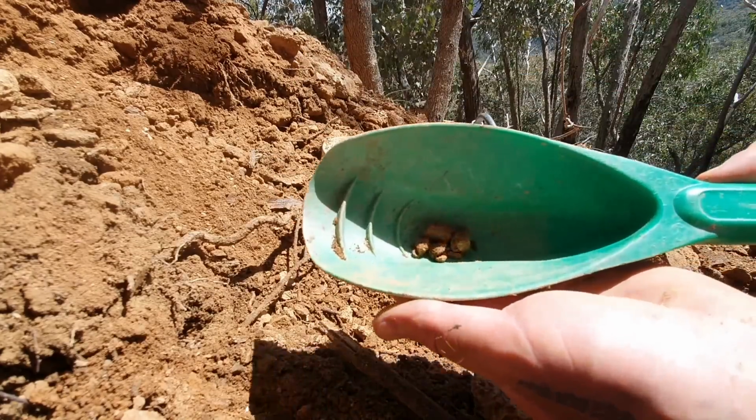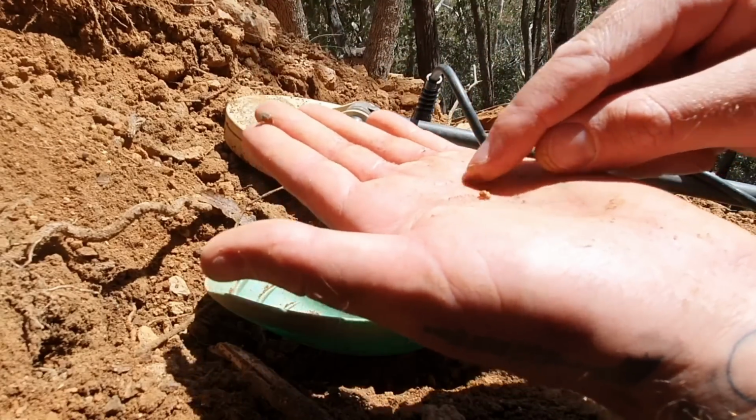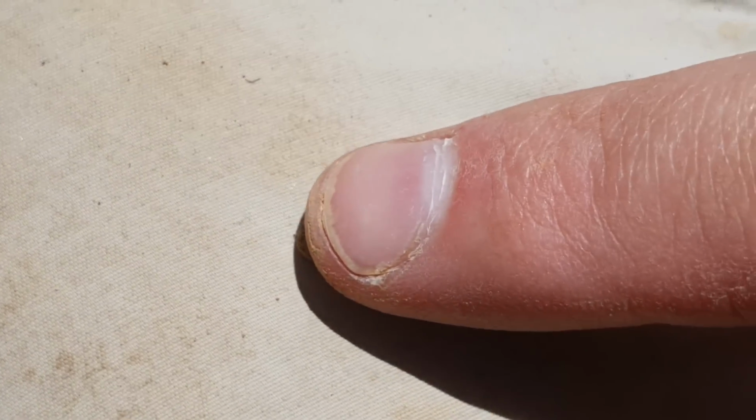All right, there's something in my scoop in there. Okay, it wasn't that rock, it's one of these things. Oh, it is gold, yeah! That right there is our little nugget.